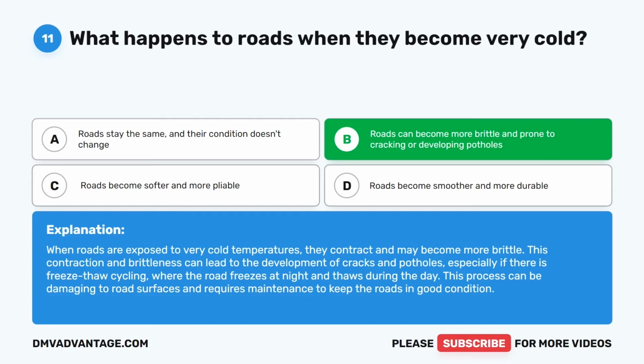When roads are exposed to very cold temperatures, they contract and may become more brittle. This contraction and brittleness can lead to the development of cracks and potholes, especially if there is freeze-thaw cycling, where the road freezes at night and thaws during the day. This process can be damaging to road surfaces and requires maintenance to keep the roads in good condition.